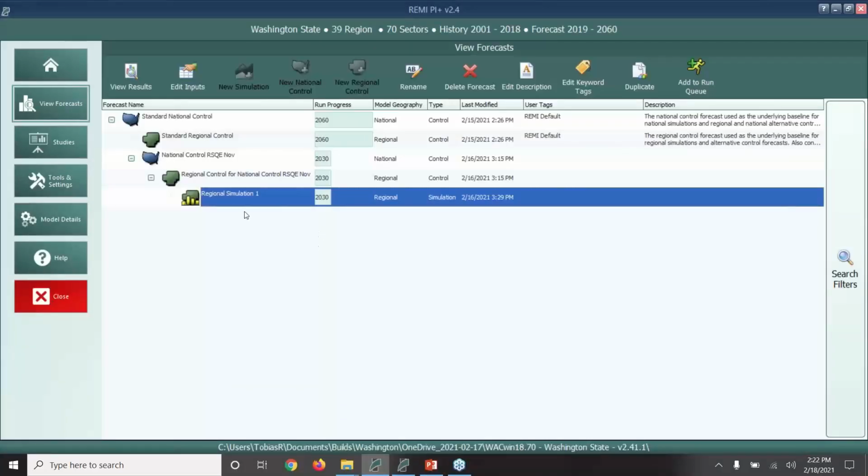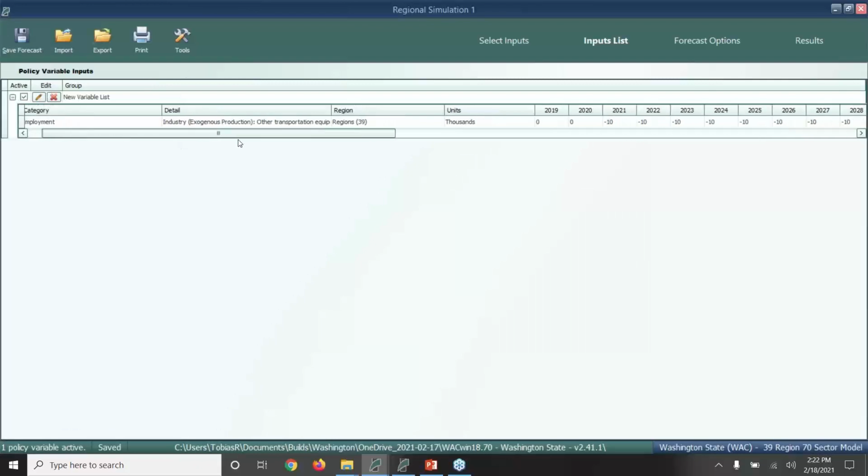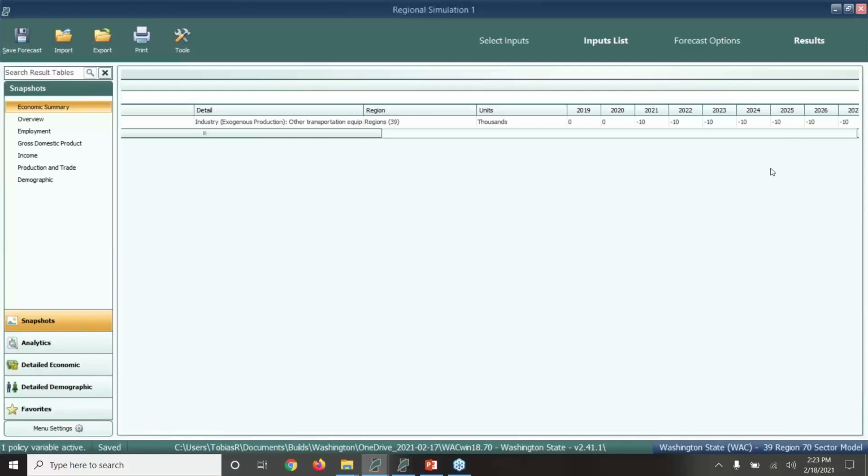Let's take a look and zoom in on what's happening at the regional level, at the county level. So the inputs are going to be the same. We have this 10,000 job decrease in what should be the aviation manufacturing sector across the state. And let's take a look at the results.